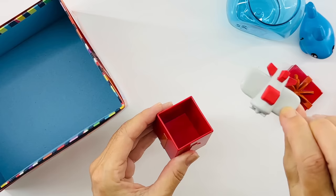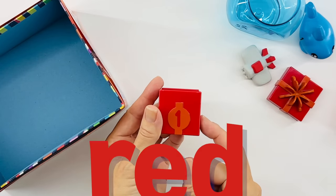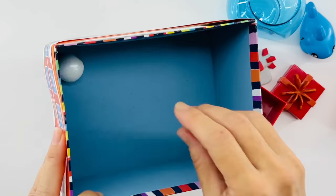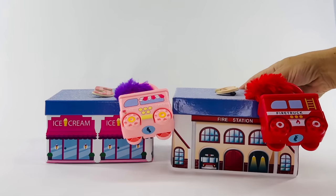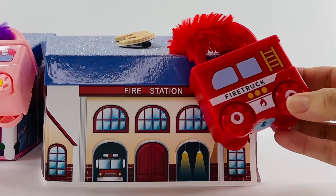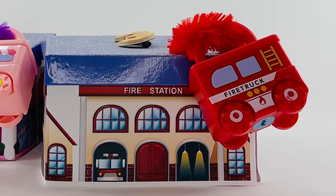And look, 1 airplane. Do you know what color this box is? It's red. Great job. Hey, there's 1 thing left in here. It's 1 white ball. And now, let's open the fire truck. Remember, this one has 3 dots. Let's count them. 1, 2, 3. And this was the color red.